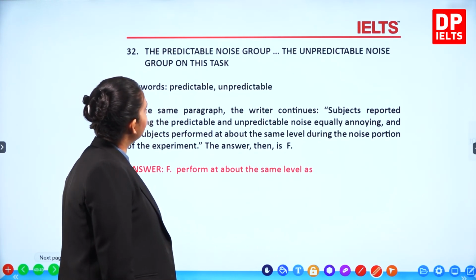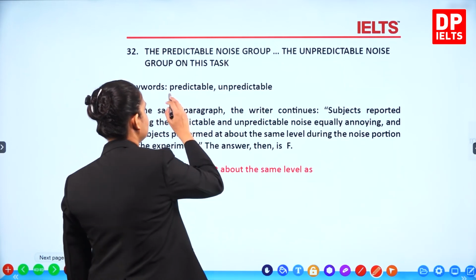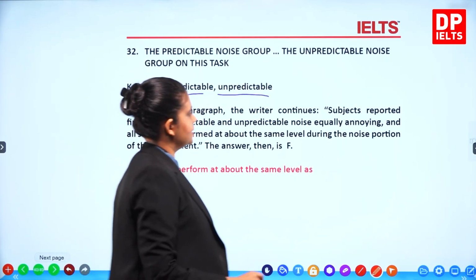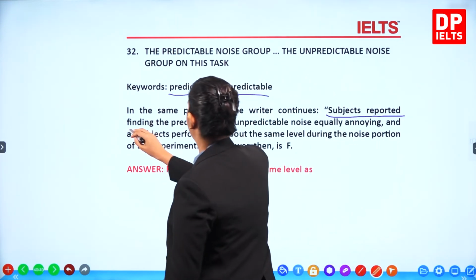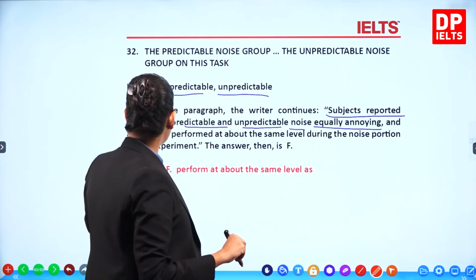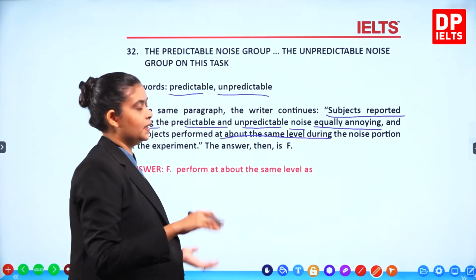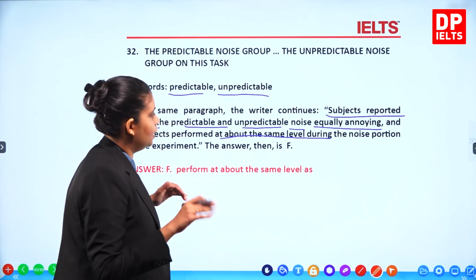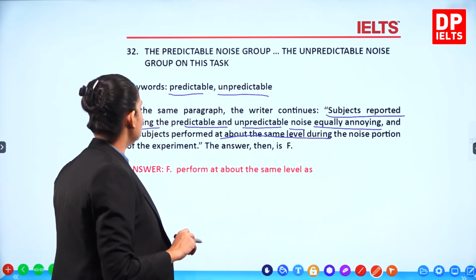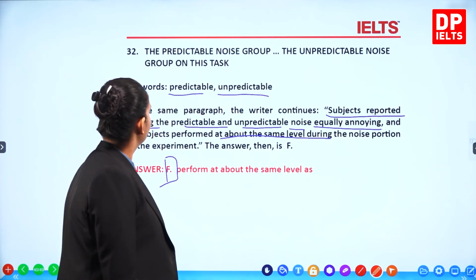32. The predictable noise group blank, the unpredictable noise group on this task. So predictable, unpredictable. Now in the same para, which is para 3, right? The writer says, subjects reported finding the predictable and unpredictable noise equally annoying, right? And all subjects performed at about the same level during the noise. So even if it was predictable, even if it was unpredictable, the subjects performed equally at the same level. So noise group perform at about the same level as the unpredictable ones. Answer is F. Right?